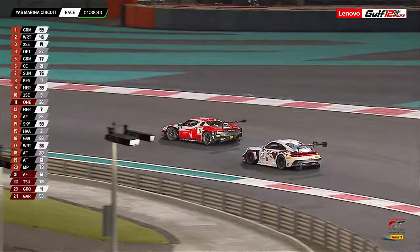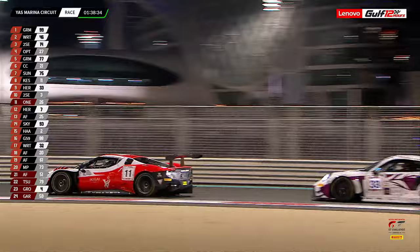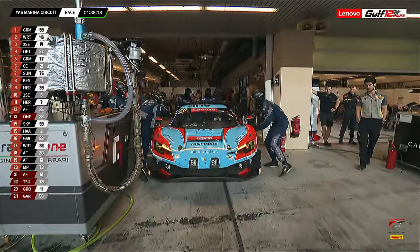Matteo Cairoli having another little nibble there as they went in towards turn nine on David Fuminelli, but nothing doing there. Is he going to have another go as they head up towards the next fast right-hand kink? No, he can't. So up towards turn number 12, there's no real overtaking opportunity until you get towards the start-finish line, really, unless the driver ahead makes a mistake. So they're neat and tidy through there, and problems for the number 26 Racing One car.